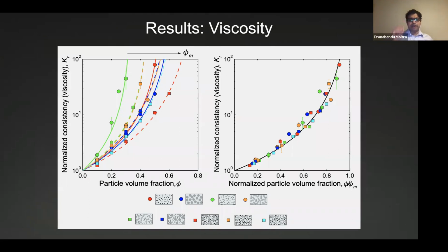Now, just to have a couple of slides on this, here I'm showing some of the results for the consistency, as I mentioned in the previous slide, divided by the viscosity of the suspending liquid. So that's the normalized consistency as a function of particle volume fraction. It shows that as the maximum packing increases, this exponential curve, so the viscosity increases exponentially, and it flattens as the maximum packing increases, for these different particulate systems, from unimodal to bimodal systems. All the symbols represent these different particulate systems.